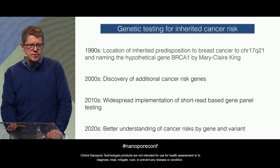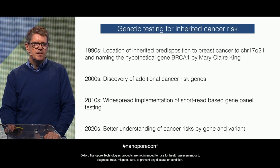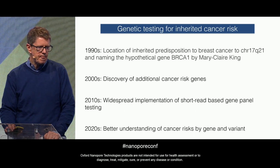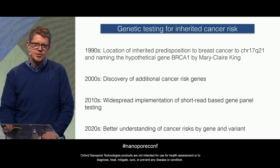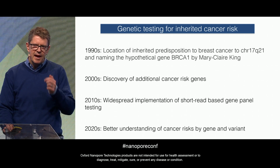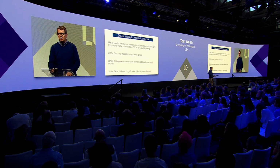In the 2000s, we had discovery of additional cancer genes, such as CHEK2, ATM, and PALB2. And these were identified either through linkage analysis or candidate approaches, or in some cases, large case-control analyses. In the 2010s, we had widespread implementation of short-read-based gene panel sequencing for these known cancer genes and many other cancer genes. And looking at that data, both patient data and variant data, we now have a much better understanding of cancer risk by gene and by variant type.